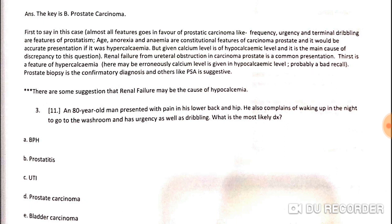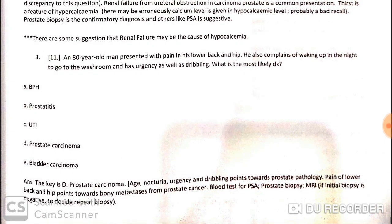An 80-year-old man presented with pain in his lower back and hip. He complains also of waking up at night to go to the washroom, and has urgency as well as dribbling. What is the most likely diagnosis here? This is a case of prostate cancer. Age, nocturia, urgency, and dribbling point towards prostate pathology. Pain in the lower back and hip points towards bony metastasis from prostate cancer. Blood test for PSA, prostate biopsy, and then MRI if the initial biopsy is negative, to decide on repeat biopsy. Okay.